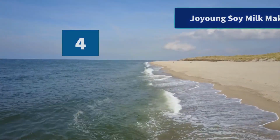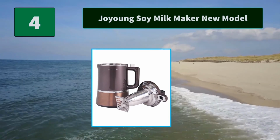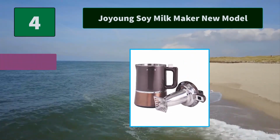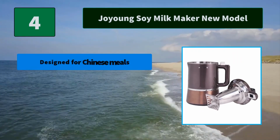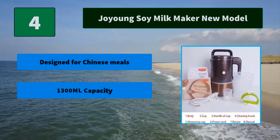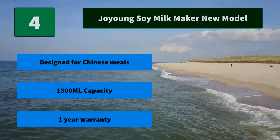Number 4. Joyoung Soy Milk Maker New Model. No filter is needed, by largely grinding the soybeans with the high-speed motor, while it does not mean no residue. With warm function, cool drinks can easily be warm again. Main features: designed for Chinese meals. 1300 ml capacity. 1-year warranty.